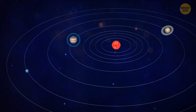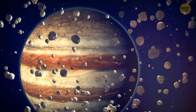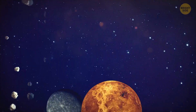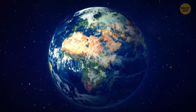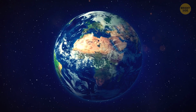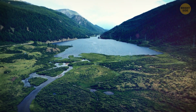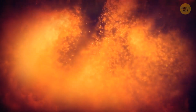It's some sort of a gravitational shield orbiting around the inner part of the solar system. Jupiter redirects incoming debris and asteroids away from the inner planets, Mercury, Venus, Earth, and Mars, keeping us all safe. Because of this, Earth has always been protected, so our planet has had enough time to evolve complex life forms. And it hasn't been destroyed by asteroids, hot Jupiters, or other space bodies.